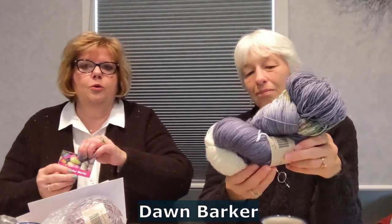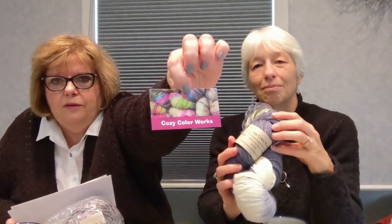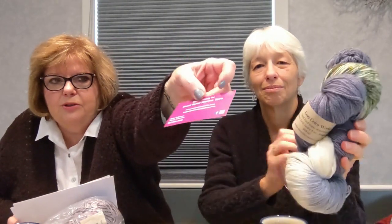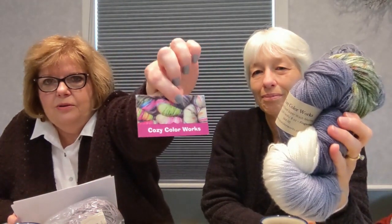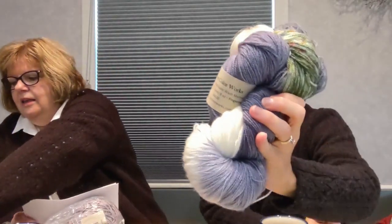So the designer for these patterns is Dawn Barker. Her name is Dawn Barker. So they had, right in the walkway, this is in the tent area. Oh, and I should mention that it's Cozy Colorworks who's dyeing this yarn for her. One of my favorite vendors. I made a sweater with their yarn, Cozy Colorworks from New Jersey.